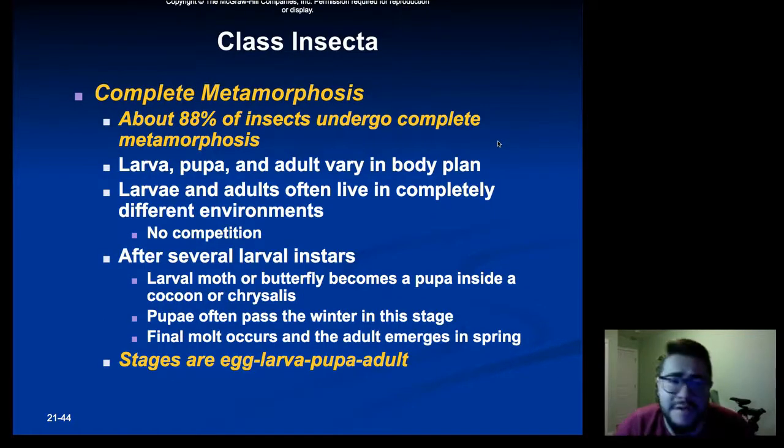That's different from complete metamorphosis, which is present in about 88% of all insects, where the larvae, the pupa, which is the middle stage, and the adult all vary in body plan. Oftentimes, they also live in completely different environments, so that there's no competition amongst the different stages here. Sometimes there's several larval instars, which are the little in-between phases. But generally, the easiest example to remember this, the larvae, the pupa, and the adult, are what happens with a caterpillar turning into a butterfly, right? The caterpillar is the larvae stage, the pupa is the cocoon, and then the adult is the butterfly. And they all inhabit completely different ecosystems and eat different things.